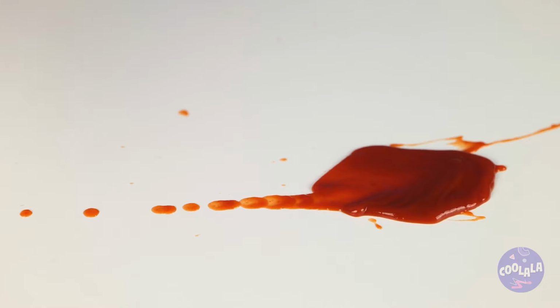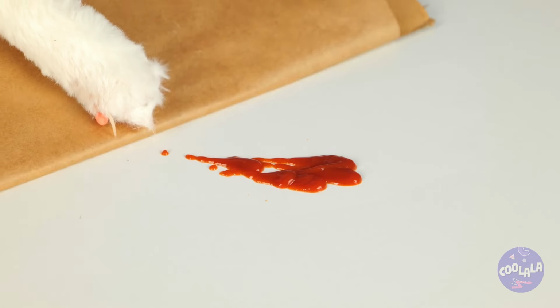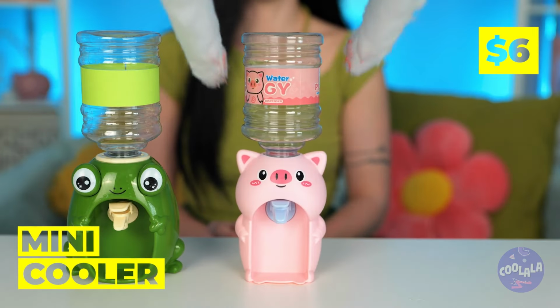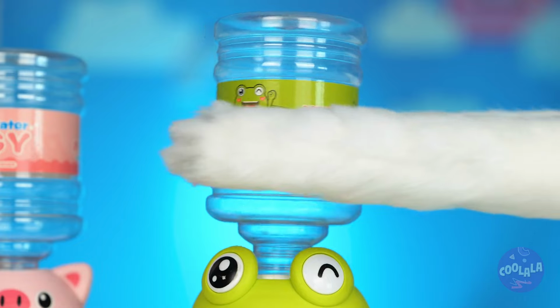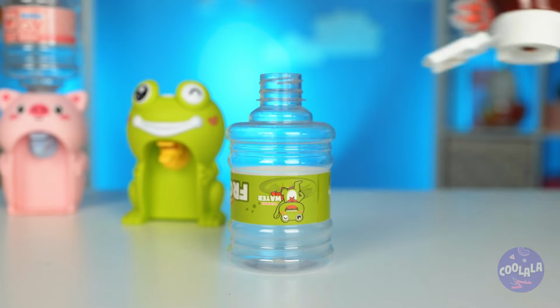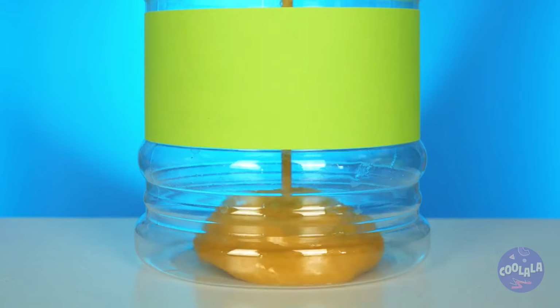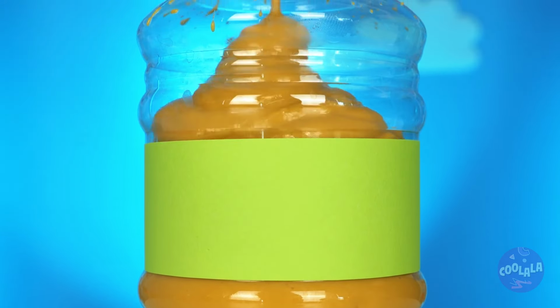A hot dog. Hey, careful with that aim. Here, why don't we clean this up? Wow. And give you some mini coolers. Who says they only work with drinks? They work great with condiments, too. Each one gets a different special sauce.